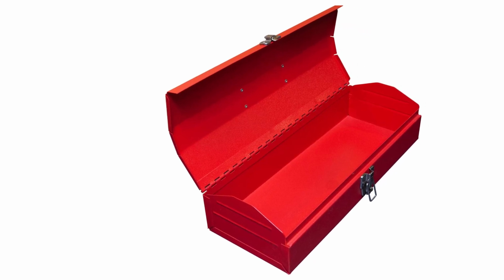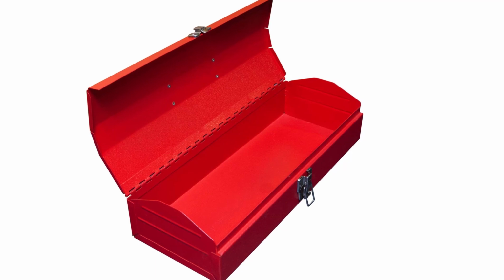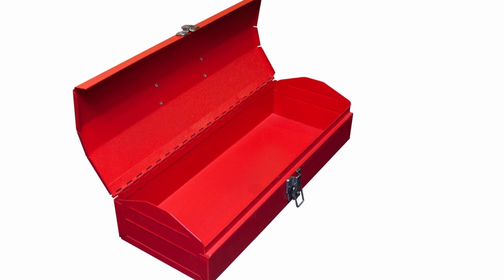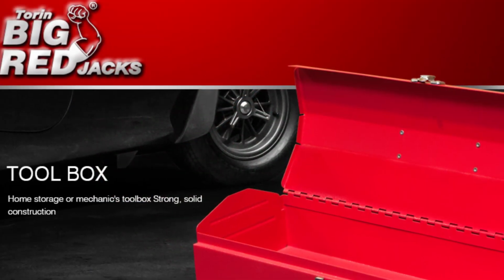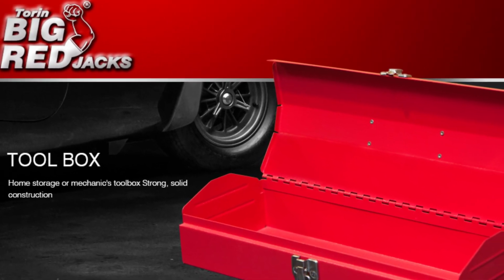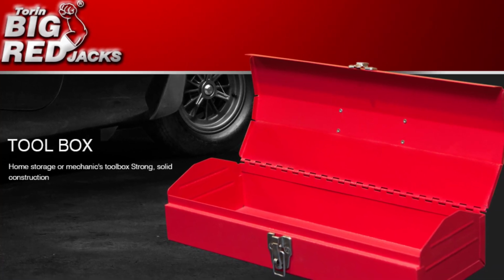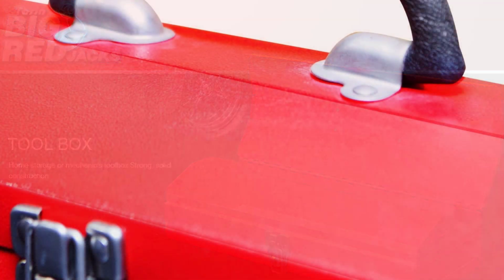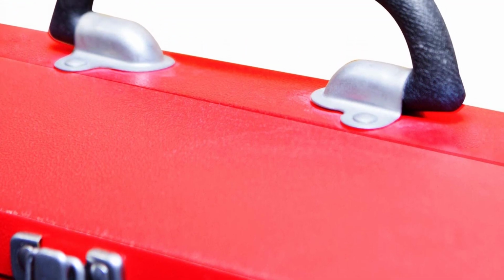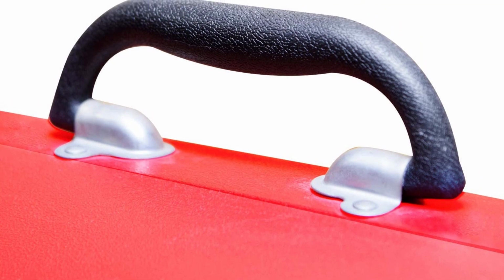The toolbox is made of heavy-duty gauge steel with a bright red corrosion-resistant powder finish that gives it a retro look. The heavy metal latch keeps the box securely closed, so no need to fear your tools will scatter when you take a quick turn or stop, and the comfortable-to-hold handle makes it easy to fetch the box when needed. There are no inner compartments, so you can make full use of the space to hold larger tools.